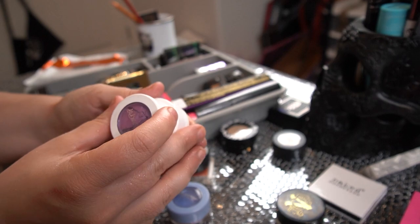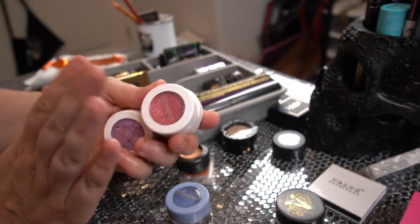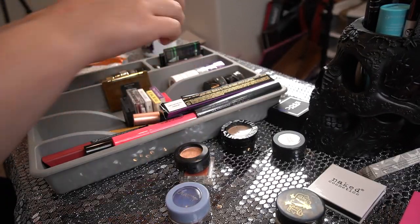I actually use them quite a bit as toppers. They're very pretty. They're very pigmented. They're easy to use. So definitely will be keeping those.